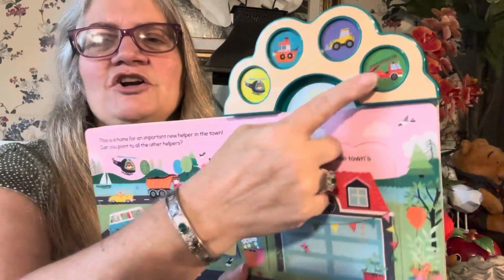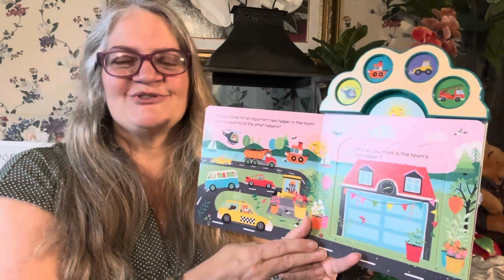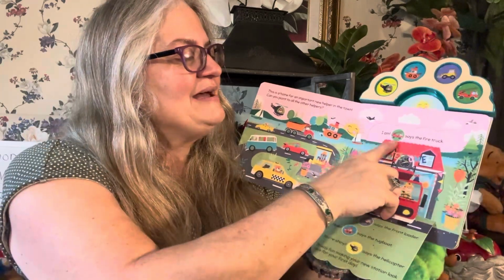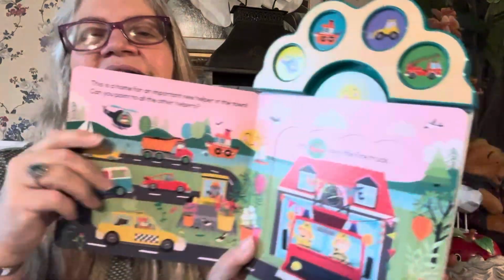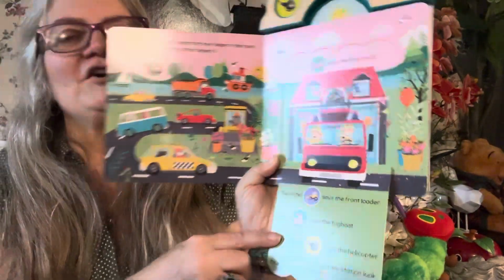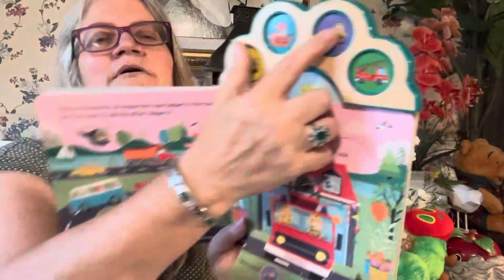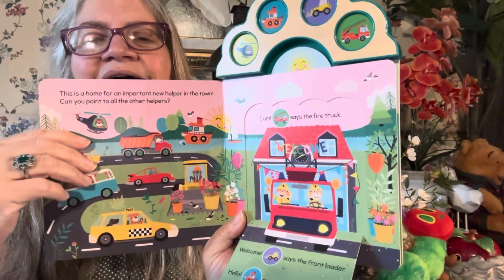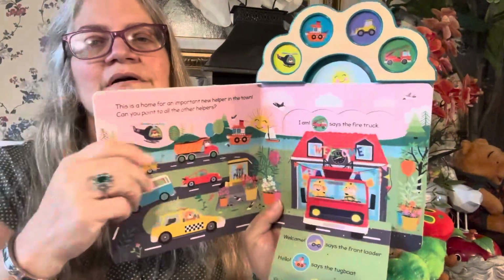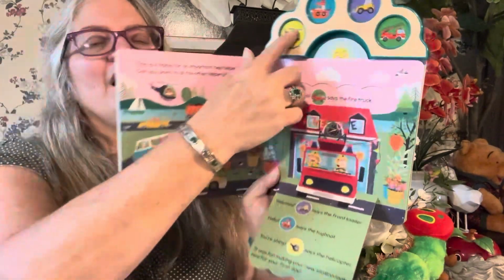I think it's the fire truck. Do you agree? You are so smart. I knew you would be. Oh, I am, says the fire truck. My grandson loves fire trucks. Welcome, says the front loader. Hello, says the tugboat. You're shiny, says the helicopter.